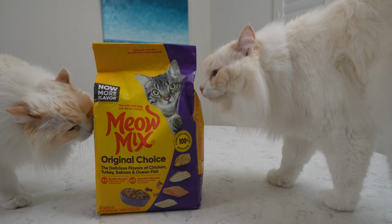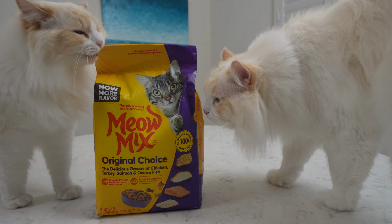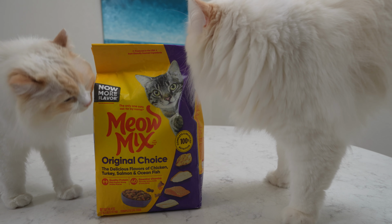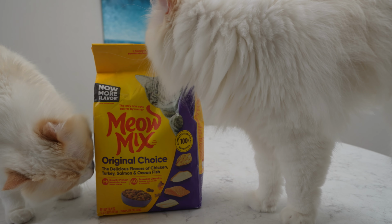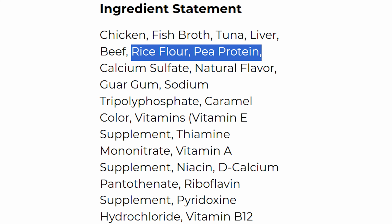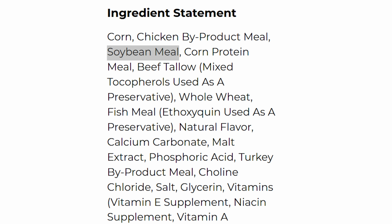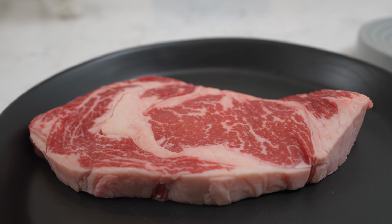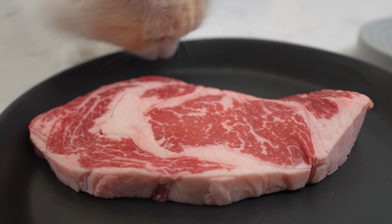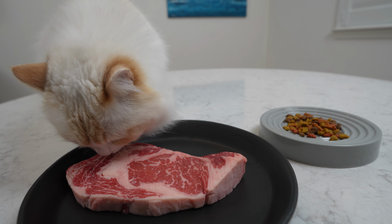Many commercial cat foods include carbohydrate fillers because they reduce manufacturing costs, but this often compromises your cat's health. Companies use these cheap ingredients to boost the protein content in a cat's food. Ingredients like pea protein, corn gluten, wheat gluten, and soybean are cheap substitutes for high-quality animal protein. Cats need high-quality animal protein as they are obligate carnivores. They require meat in their diet.